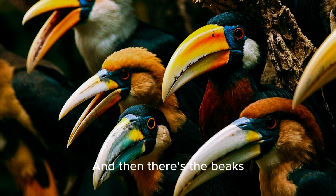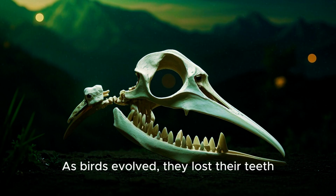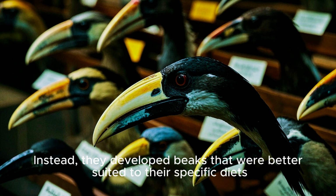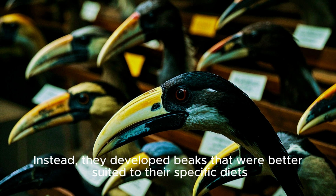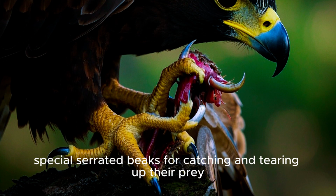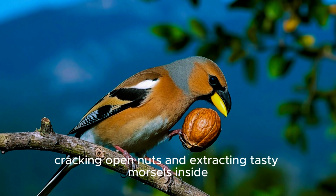And then there's the beaks. Scientists believe that beaks evolved from teeth, but not in the way you might expect. As birds evolved, they lost their teeth, which may have been an adaptation to reduce weight and make flight easier. Instead, they developed beaks that were better suited to their specific diets. But don't worry, toothless birds of prey have special serrated beaks for catching and tearing up their prey. Meanwhile, seed-eating birds have beaks that are perfect for cracking open nuts and extracting tasty morsels inside.